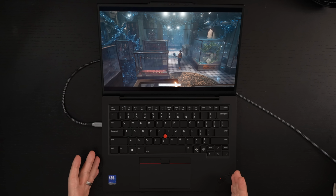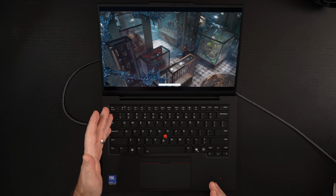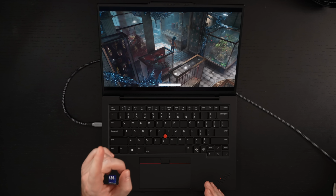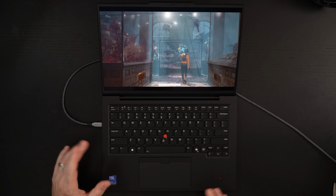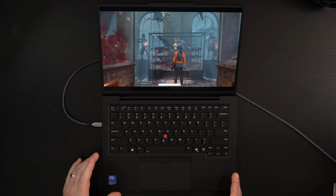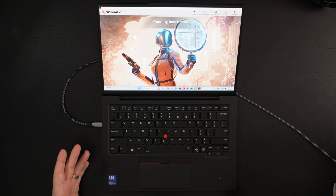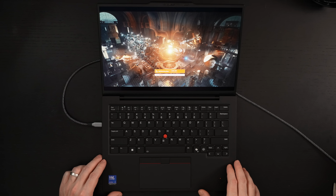Roughly 2.5 pounds, 3K, just about 2.8K OLED display, 500 nits peak brightness. It is not touchscreen, matte finish. We've got a full HD webcam with privacy shutter. Over 50 watt hour battery. I think it's like 56, I believe, approximately 54. You can correct me if I'm wrong. It's a negligible difference. The bottom line here is amazing battery life, amazing performance, 2.5 pounds.